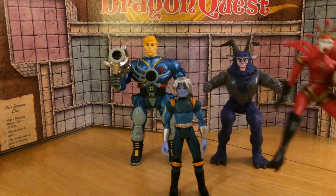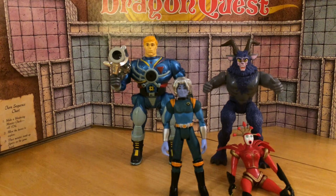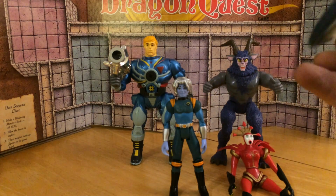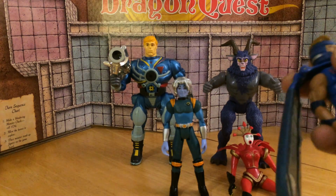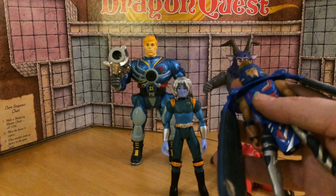Singing bad guy. I think she's a bad guy. Or bad girl, I should say. So that's her. There's one of these sort of mental dragonflies, that's what they were. Utter horse shit, really, weren't they? I was never a fan of the dragonflies.